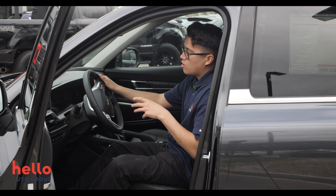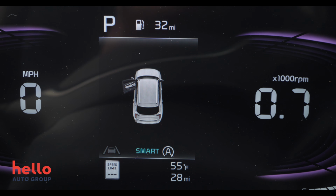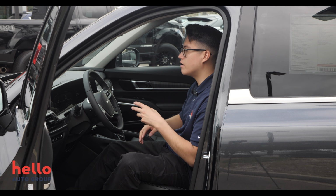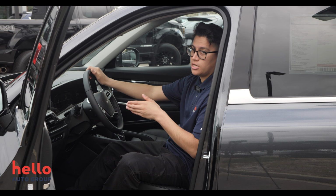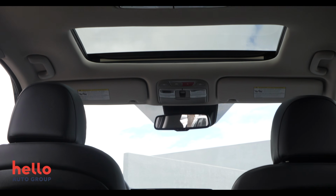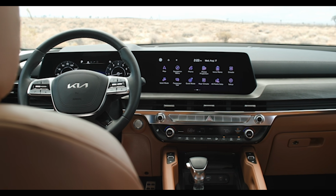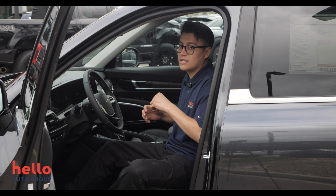So here with the Kia, we actually have a digital gauge cluster showing you a screen in terms of how fast you're going, your RPMs, anything going on with the car, your gas, etc. Whereas the Mazda has an analog look towards its gauge cluster. Now both of these cars have screens, however this one does have a bigger screen at about 12.3 inches, and this one's touchscreen, whereas the other one with the Mazda is not touchscreen.